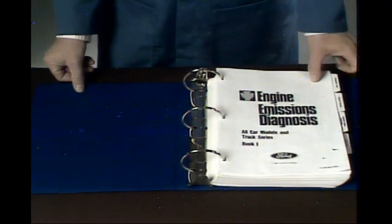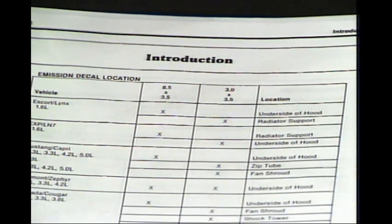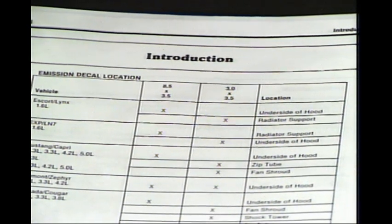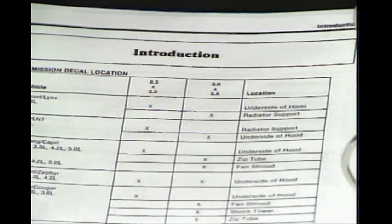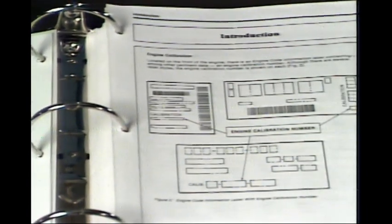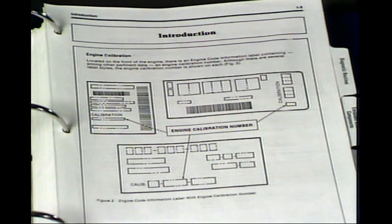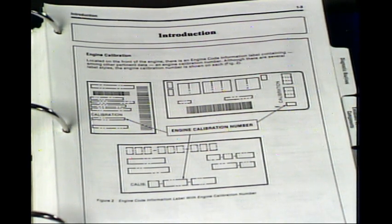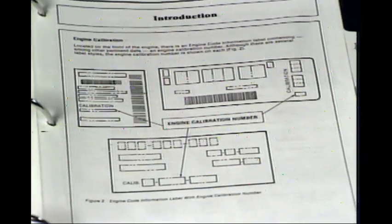Book 1 has an introduction section which gives a description and location of the Vehicle Emissions Control information decal to help you find and understand the servicing specifications and system schematic information it displays. Also included is the location of the engine code information label and the engine calibration number on the label. This information is needed to find the correct service specifications for each engine calibration.